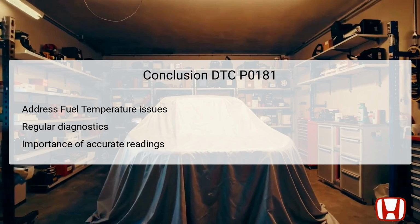In conclusion, addressing DTC P0181 is vital for ensuring the smooth operation of your Honda Civic from 2011 to 2015. This diagnostic trouble code highlights critical issues related to the fuel temperature sensor, which plays a significant role in the engine's performance. By thoroughly following the troubleshooting steps, you can efficiently diagnose and resolve the issues tied to this DTC, including replacing a faulty sensor or correcting poor connections.